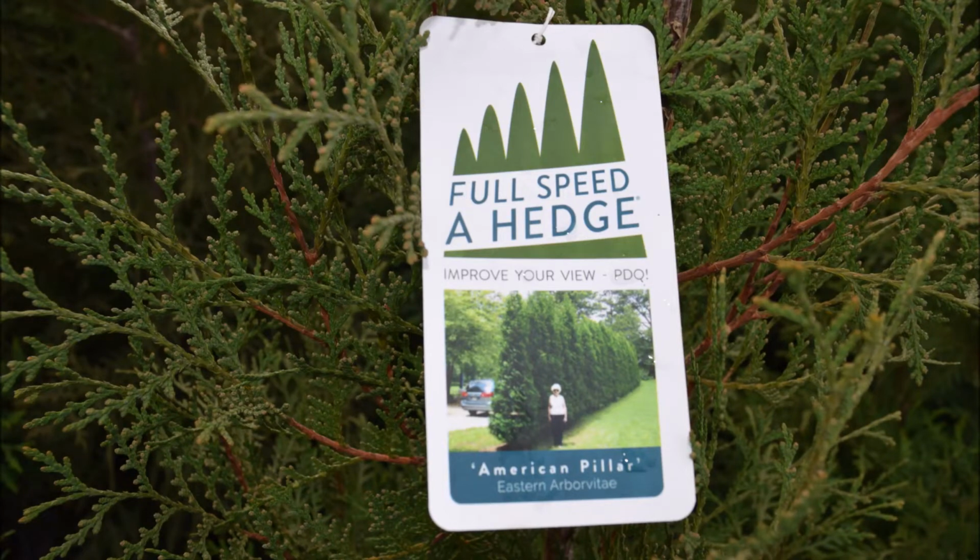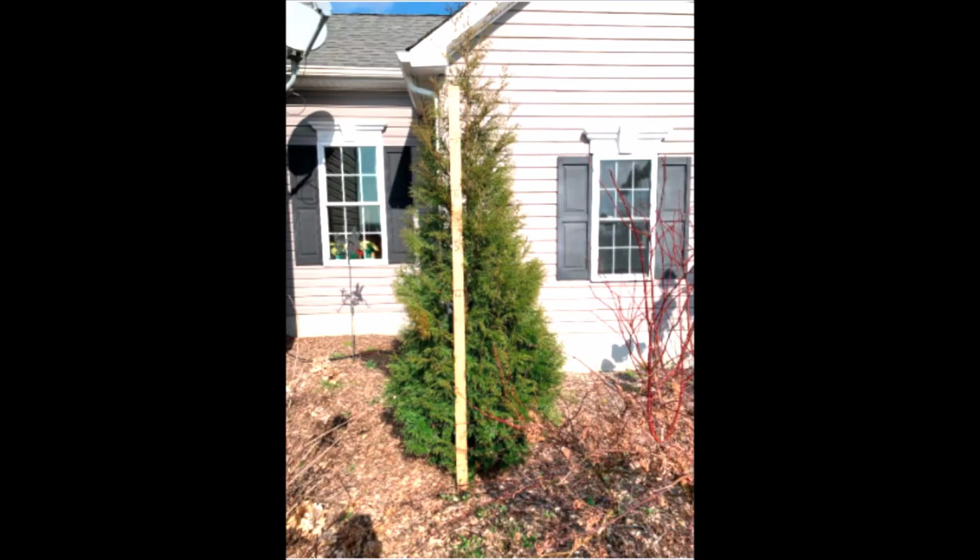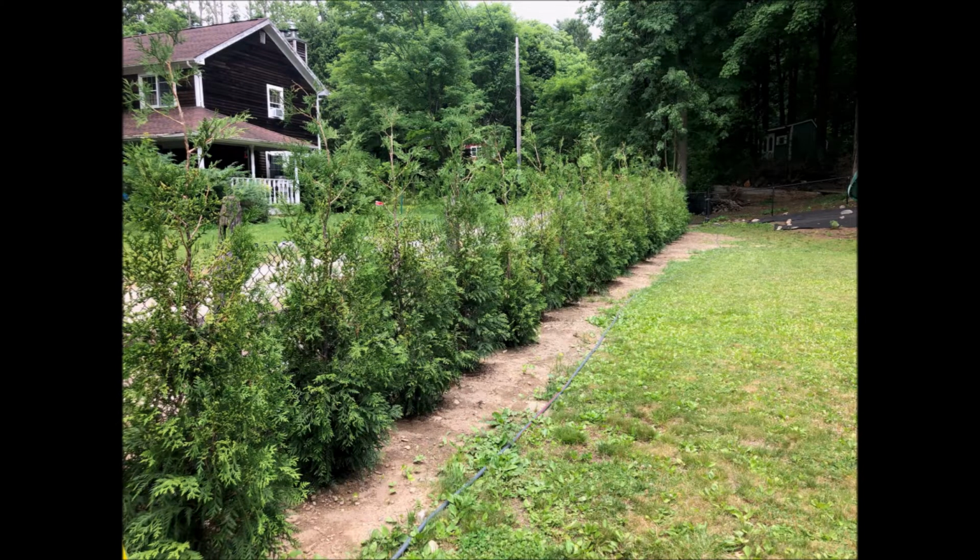For a full-speed hedge, we have it, the American pillar. The American pillar is a real fast-growing arborvitae that grows to about 20 feet. The American pillars that we sell are 4 to 5 foot tall, and they'll be this high, about 6 to 8 feet, in 2 years. It doesn't take long for American pillars to grow.